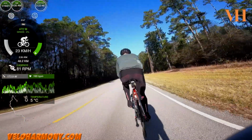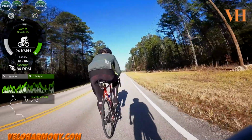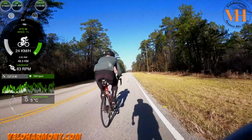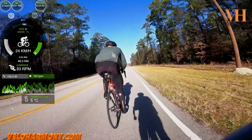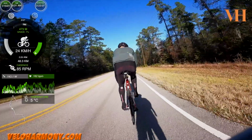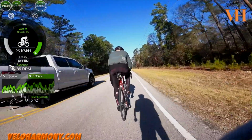You got to walk before you can run. You have specific rides where you're working on speed, endurance, muscular endurance, leg speed. There's a lot of different drills you can do. But without a proper plan, you won't know how to really put them together. It's a cocktail so that you can get ready for your events.